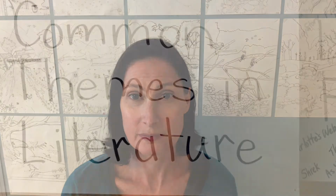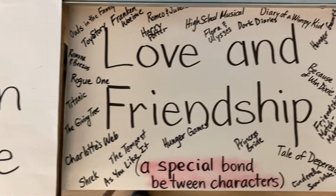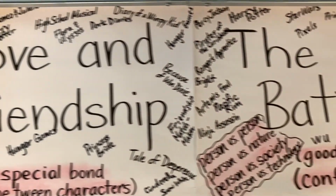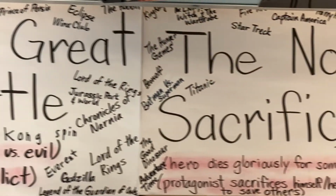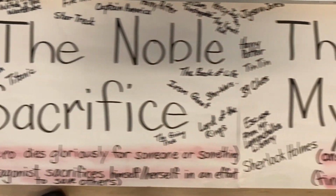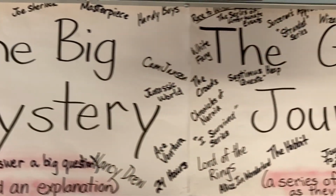I have some mini units or lessons that get students excited about talking about their reading, and this serves the function of getting other students interested in what their classmates are saying are their favorite books. In one of these mini units, I introduce students to the common themes of literature. They love to see all the examples and talk about stories that they've read that have those themes. One year, I recorded all the examples that students came up with on the posters that I had made introducing all the themes of literature.